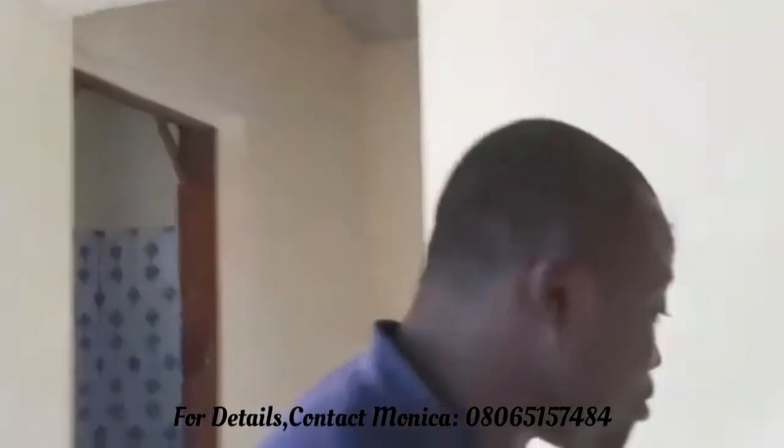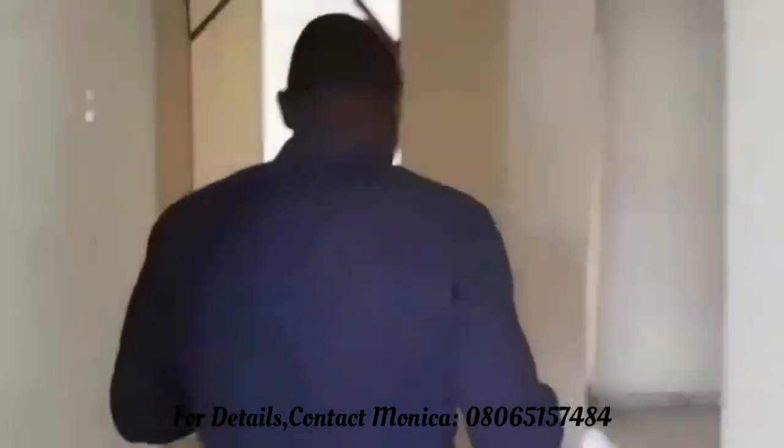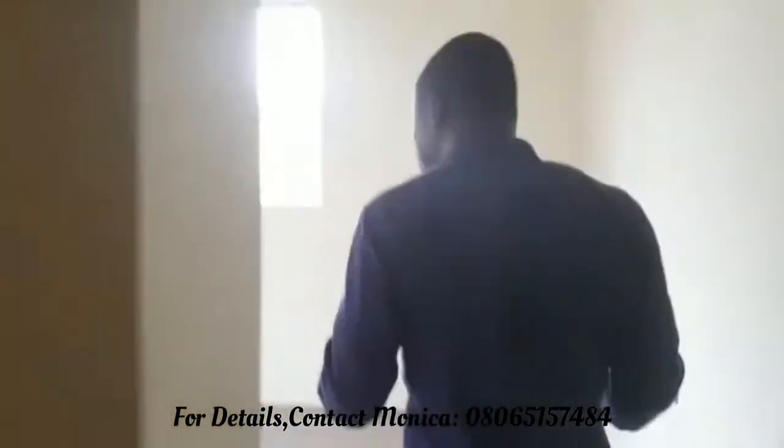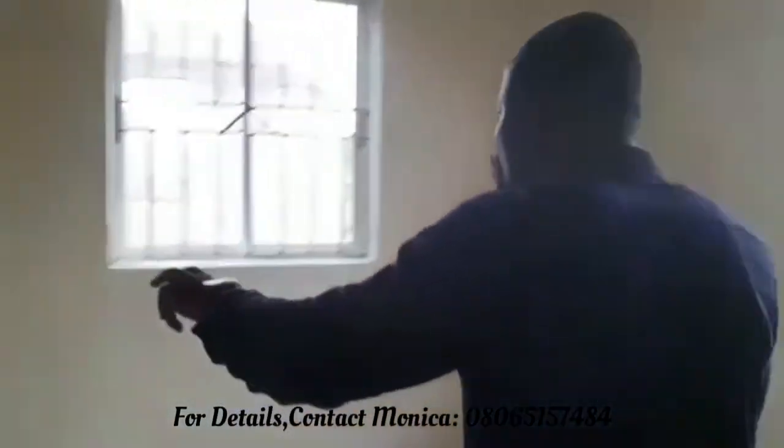And then, of course, you also have the master bedroom. This is the master bedroom with a personal sit out, and its own bathroom and toilet and space for a walk-in closet. That beautiful space where you can have a wardrobe and have that exclusive feel. And then this is the third room, also with its own bathroom and toilet.